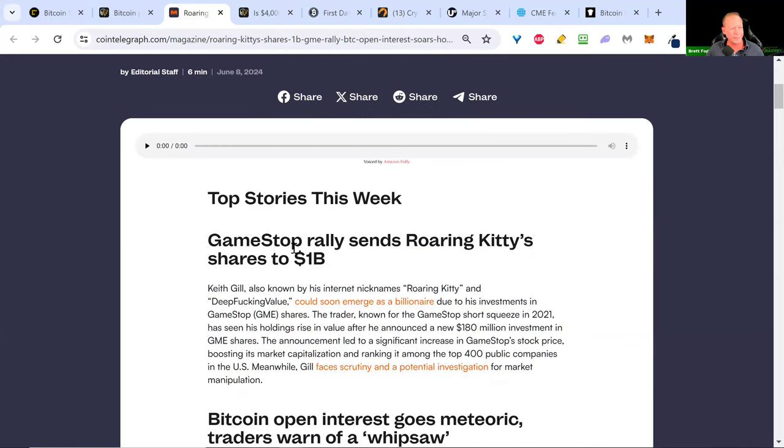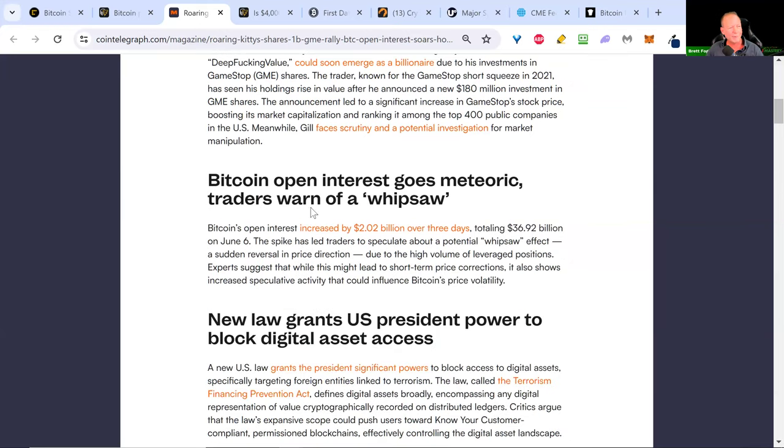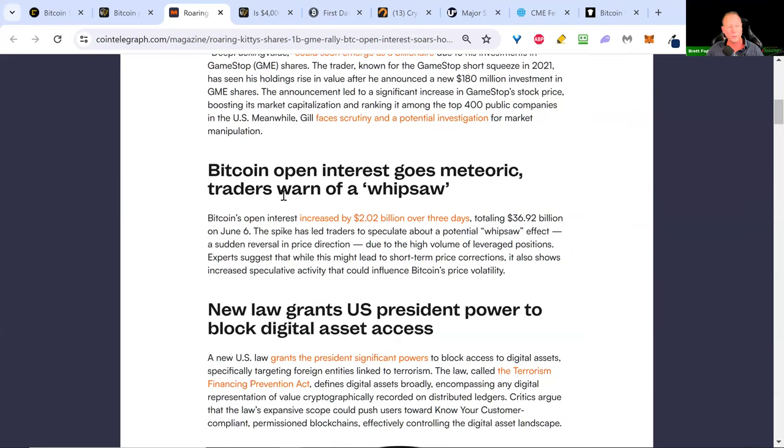There's something misleading about this headline: sends Roaring Kitty shares to $1 billion. I didn't think that happened. I don't think that's rallying today, but maybe it is in this sell-off. I doubt it. Anyway, Bitcoin open interest goes meteoric. Traders warn of a whipsaw.